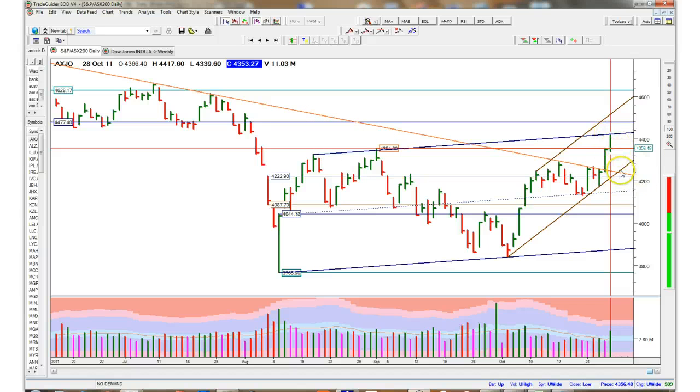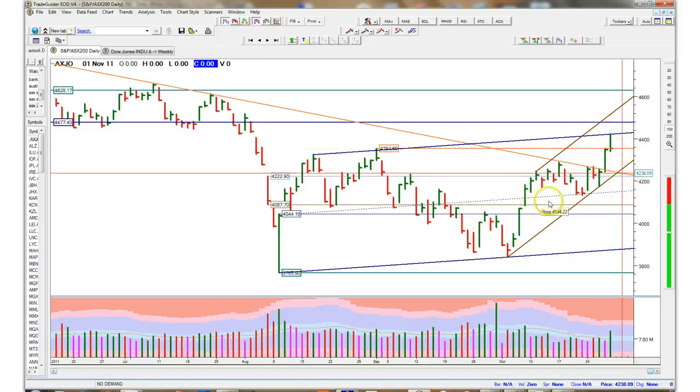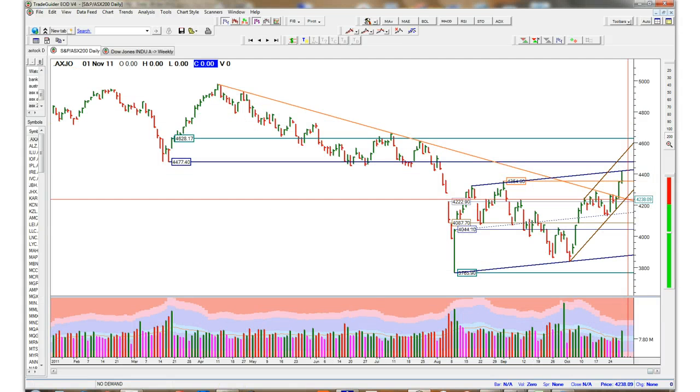But really, I would expect that to come back and test now somewhere, and yeah. So I think that's looking okay at the moment. Anyway, that's the XJO.